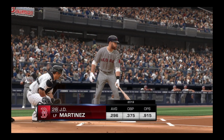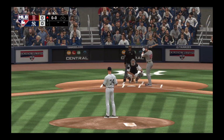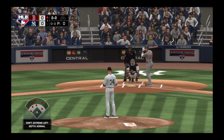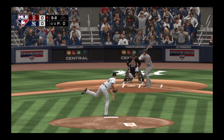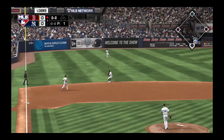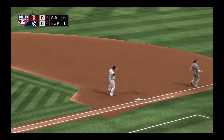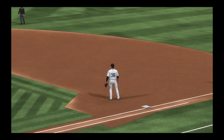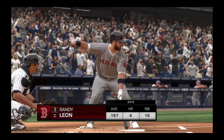Here's J.D. Martinez. He'll get us started in this one under the lights. Leading off tonight for Boston, the left fielder, J.D. Infield in the overshift here. Now the pitch. Drilled to the left side. Taken in by Gregorius. And there's one gone to begin the evening.